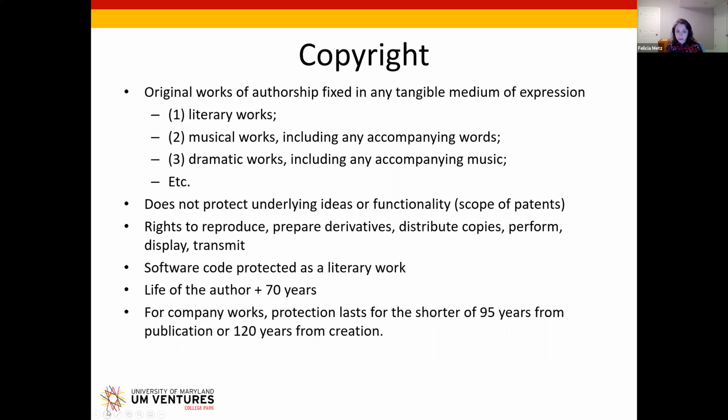Copyright gives the right holder an affirmative right to reproduce, make copies, make derivative works, distribute those copies, perform, display, and transmit. Software code itself is protected under copyright as a literary work, since there was no software in 1790 when these laws came about, but our legislators have fitted it in so that software falls under the literary work piece. Since the scope of copyright protection is limited, that it's really just protecting the words itself, not the underlying ideas, copyright protection can last a very long time.